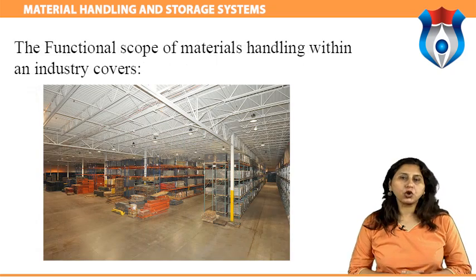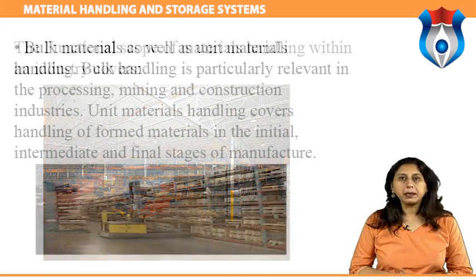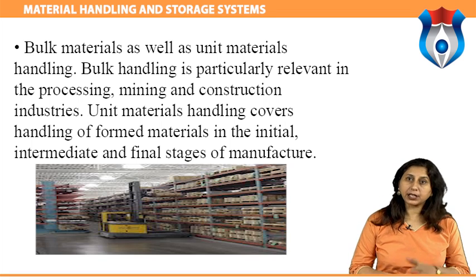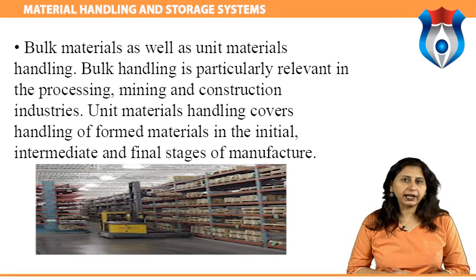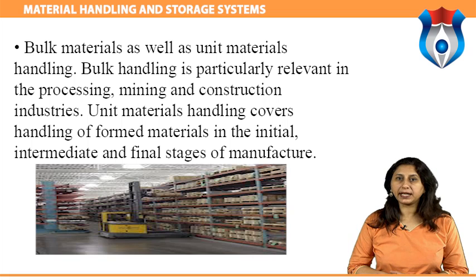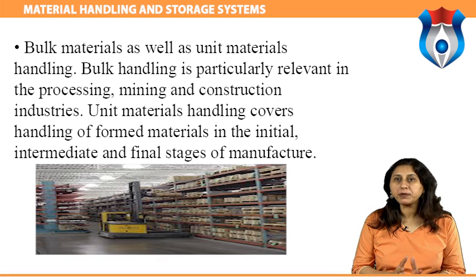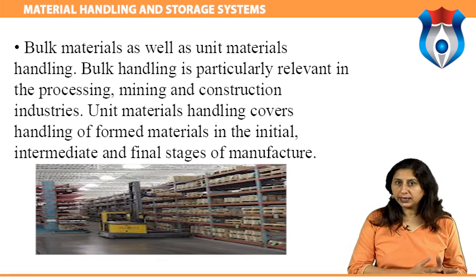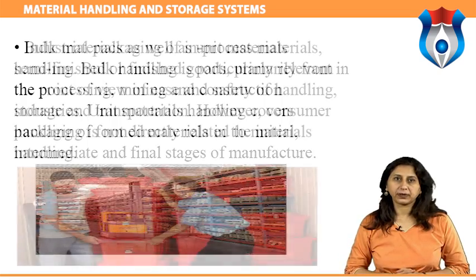The functional scope of materials handling within an industry covers bulk materials as well as unit materials handling. Bulk handling is particularly relevant in the processing, mining and construction industries. Unit materials handling covers handling of formed materials in the initial, intermediate and final stages of manufacture.